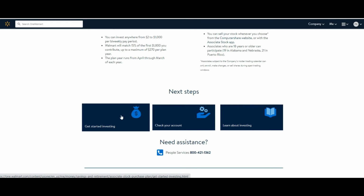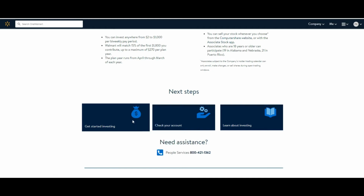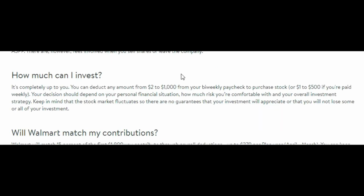And unlike investing through a brokerage house, there are no fees or commissions when you buy Walmart stocks. When you buy Walmart shares through the ESPP, there are, however, fees involved when you sell shares or leave the company. This is a breakdown of what you're going to get. It says Walmart will match 15% of the first $1,800 you contribute through payroll deductions, up to $270 per plan year.